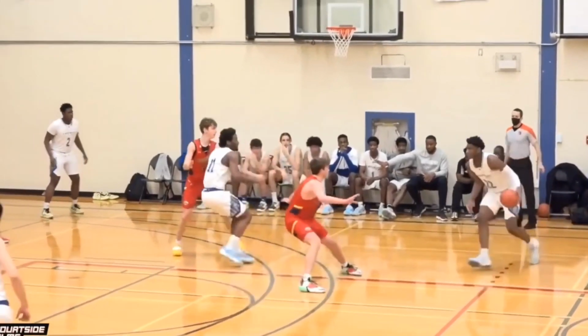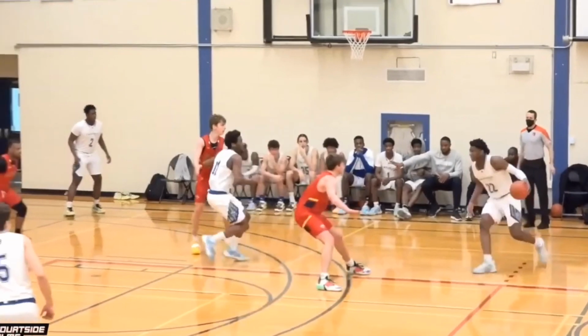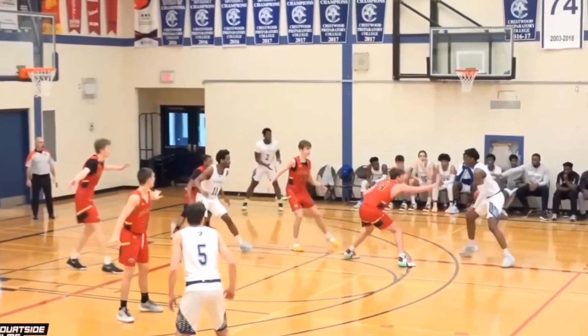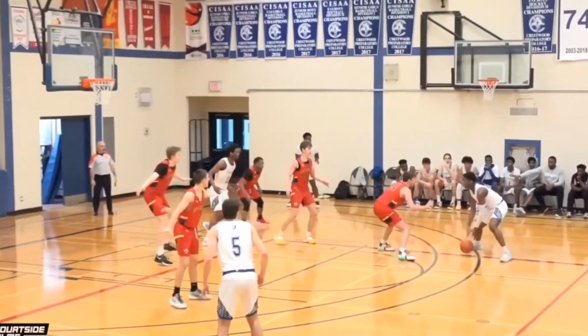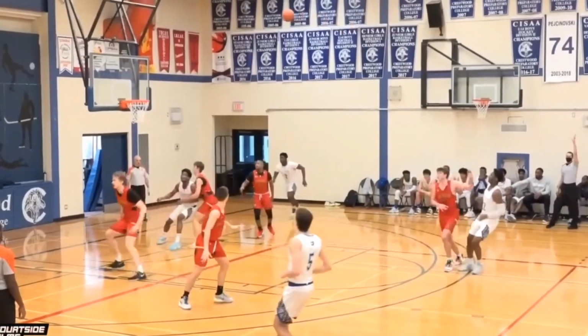He also knows how to get shifty. Here they had that switch that happened onto the defense. He takes a quick through the legs side hop, or side hop dribble is what I like to call it. Some people will call it a hesitation. And then he's able to take a quick step back and get a wide open three.